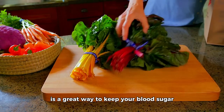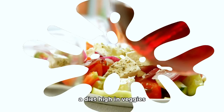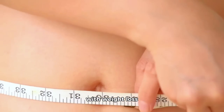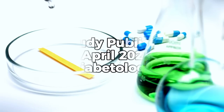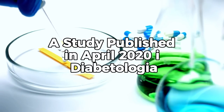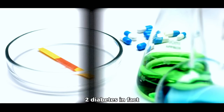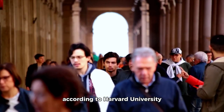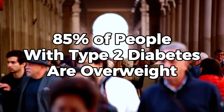Filling up with vegetables is a great way to keep your blood sugar levels in check. What's more, a diet high in veggies is associated with weight loss, and a reduced risk of gaining weight or becoming obese, which a study published in April 2020 in Diabetologia noted is an independent risk factor for type 2 diabetes. In fact, according to Harvard University, 85% of people with type 2 diabetes are overweight.